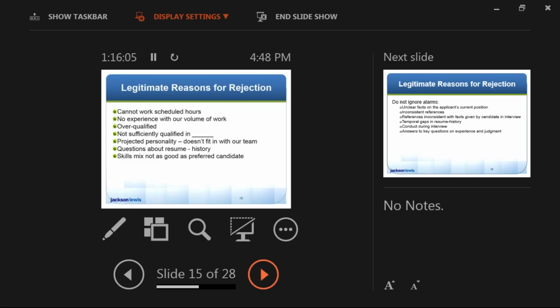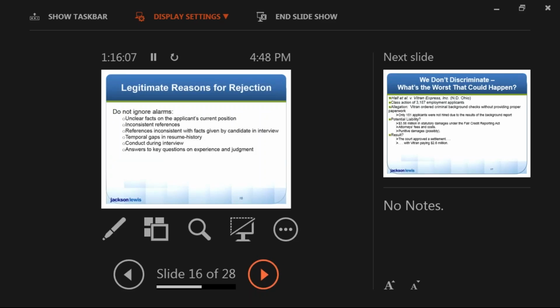Here's some more. Unclear facts on her resume. So if she's been very vague, or given inconsistent references, references that are inconsistent with the facts given in the interview. So she says some things in response to interview questions that do not match up with the data on the application. That is a clue. Big gaps in her resume history.